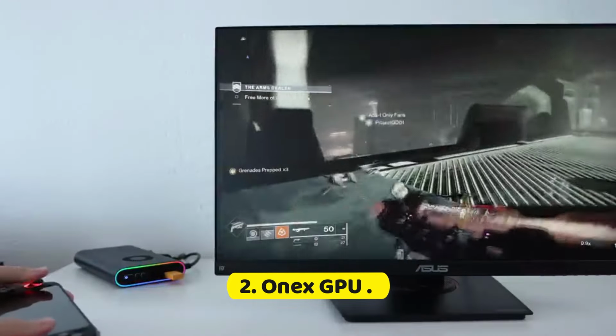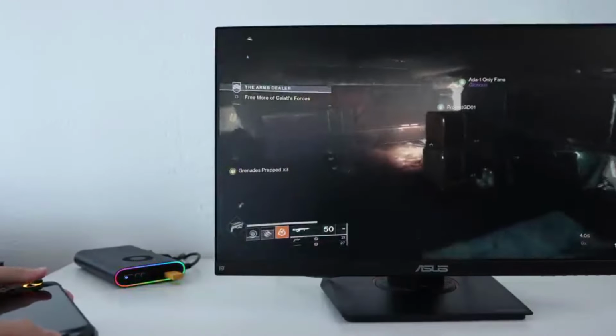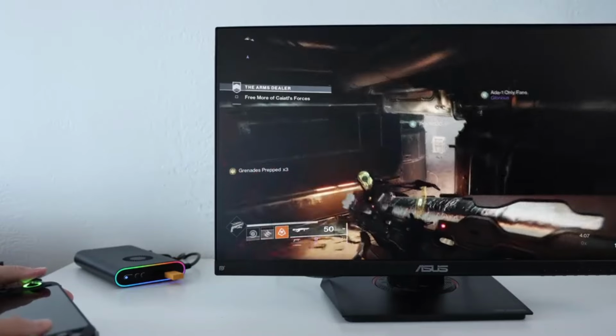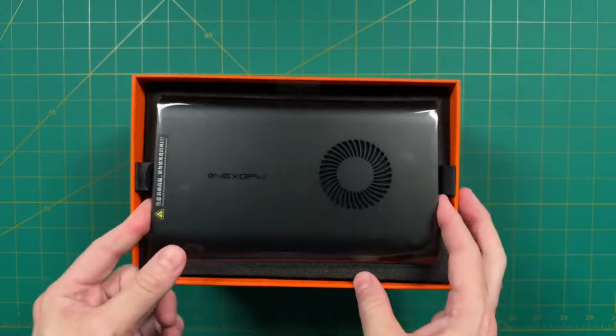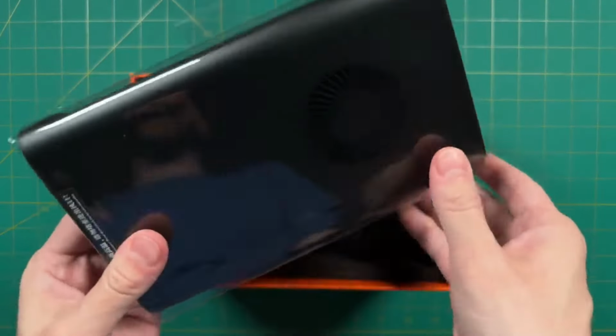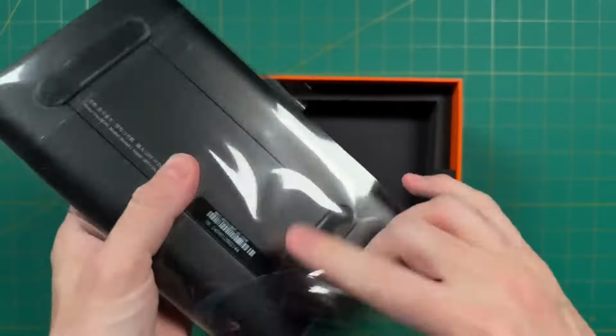2. OMG GPU. The OMG GPU represents a significant advancement in graphical processing technology, tailored for demanding computational tasks across various industries. Renowned for its formidable performance capabilities, the OMG GPU excels in rendering complex graphics, accelerating scientific simulations, and powering artificial intelligence applications with remarkable efficiency.